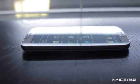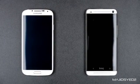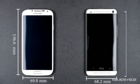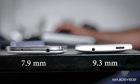So the first thing that we'll compare is the physical design and dimensions of both these two devices. Starting with the Samsung Galaxy S4, it measures about 136.6 millimeters in height and 69.8 millimeters in width, which is a little bit wider than the HTC One, which measures about 68.2 millimeters in width and about 137.4 millimeters in height. Now the HTC One is just a bit thicker than the Samsung Galaxy S4, measuring about 9.3 millimeters versus the S4 measuring 7.9 millimeters.